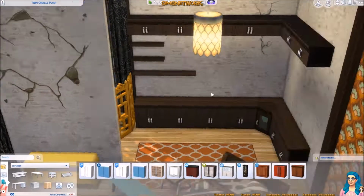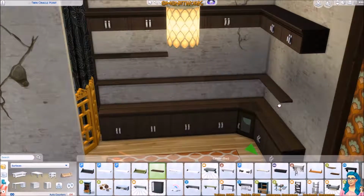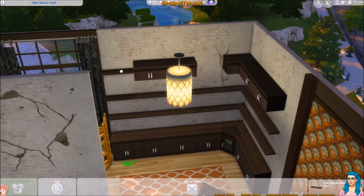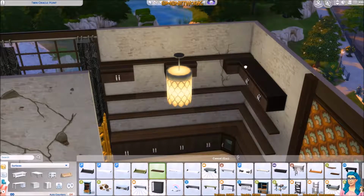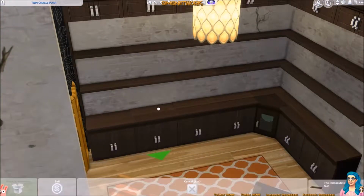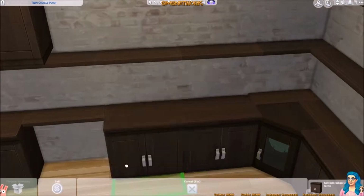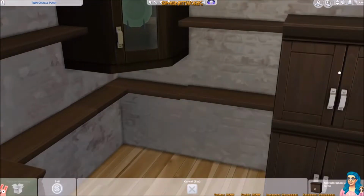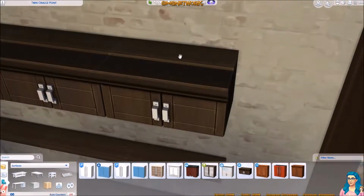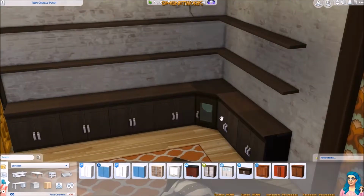But yeah, and as you can see here, I'm also using those same Jungle Adventure counters and cabinets again that I've used in the room before. But in the previous build, they were actually yellow, and now I'm using the dark brown versions. And I'm also hiding some shelves slightly underneath, so then objects will snap to the shelves. So it will actually work as cabinets.